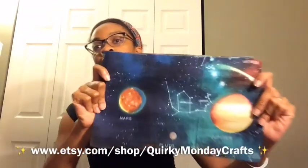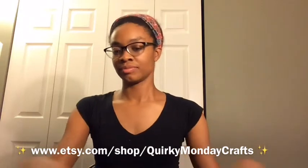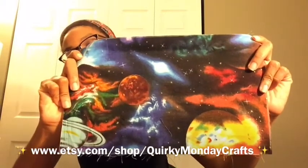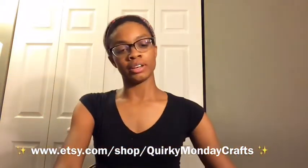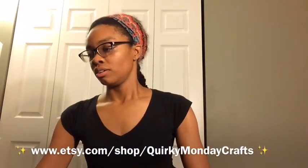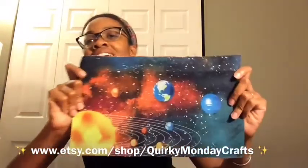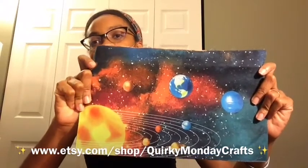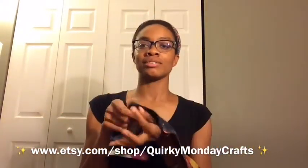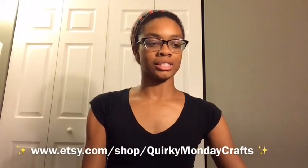So this is the large, this is one of my favorite space fabrics that I have in my collection. Actually, I may have lied. This might be my favorite one. I don't know. I love the orbits on this one. That's pretty awesome. And then this is the back side of this one. Lots of planetary action in that.